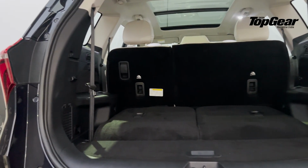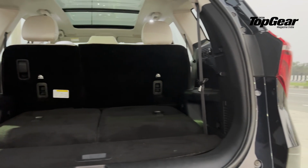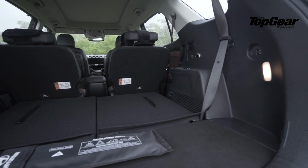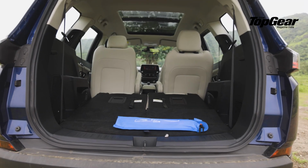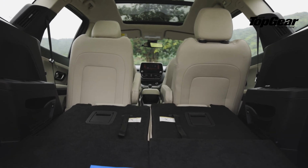On the practicality front, it's actually the XUV700 and the Alcazar who have the most meaningful boot space with all 3 rows up, almost between 180 to 200 litres. The Safari, on the other hand, hardly has any space even for a cabin luggage to be stored properly in its boot.